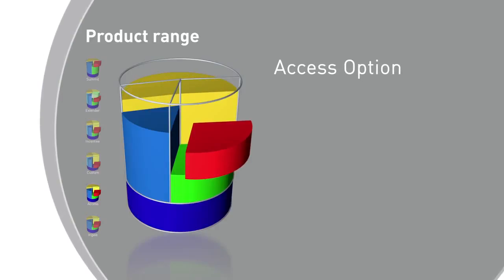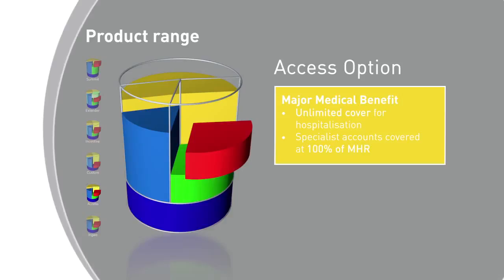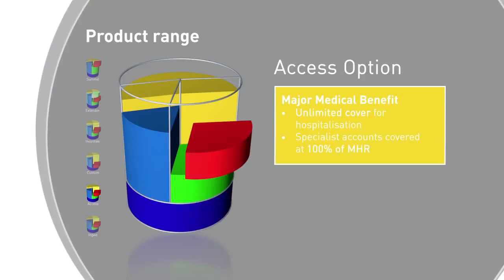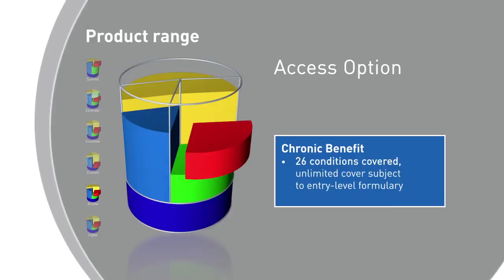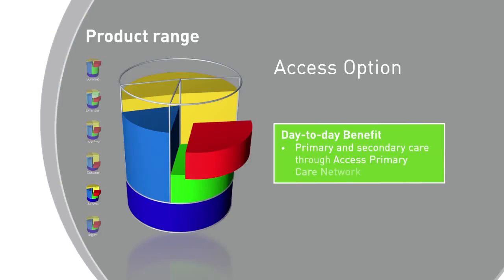The Access option offers private hospitalization with cover for in-hospital specialist accounts at up to 100% of the Momentum Health rate. Hospitalization is covered in the Access Network hospitals. Unlike the Ingwe option, there is no overall annual limit for hospitalization. The chronic benefit covers 26 chronic conditions with treatment and medication supplied by the Access Primary Care Network healthcare providers. Basic day-to-day benefits are available from the same primary care providers.